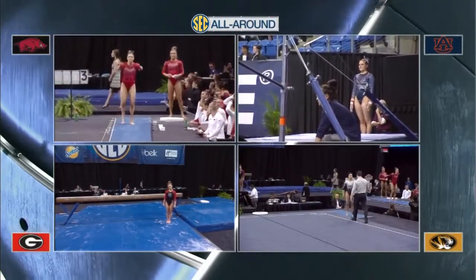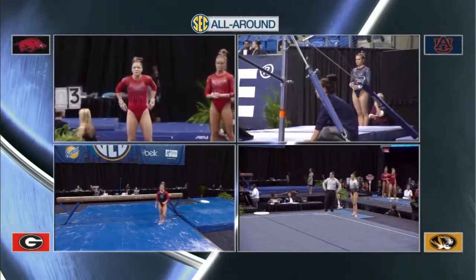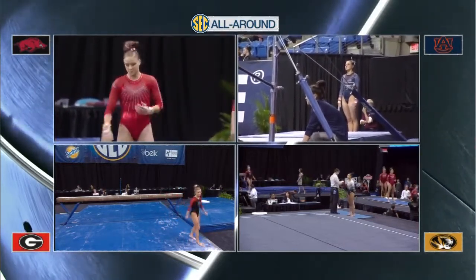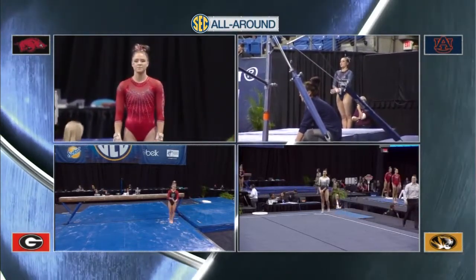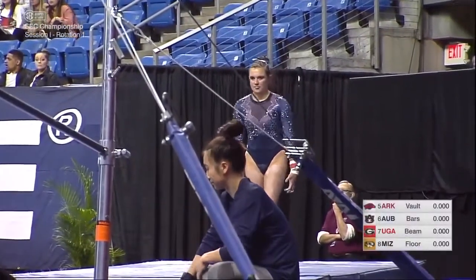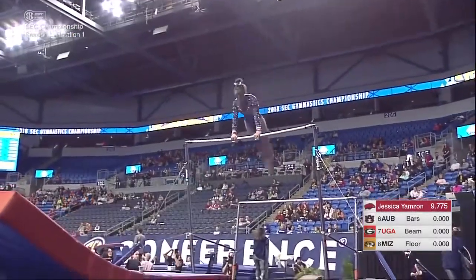This is the first meet of the year where we actually have 4 judges judging, so that means the high and low scores are thrown out. The 2 scores in the middle are averaged, and so typically we expect to see scoring a little more, let's say, tight here than we'd see in the regular season, where the scores sometimes get a little bit inflated. And I think the judges are really trying to set a good mark to try to keep that standard and remain consistent. Kendall Moss now for Auburn on bars. Drew Watson led them off with a 9.775.